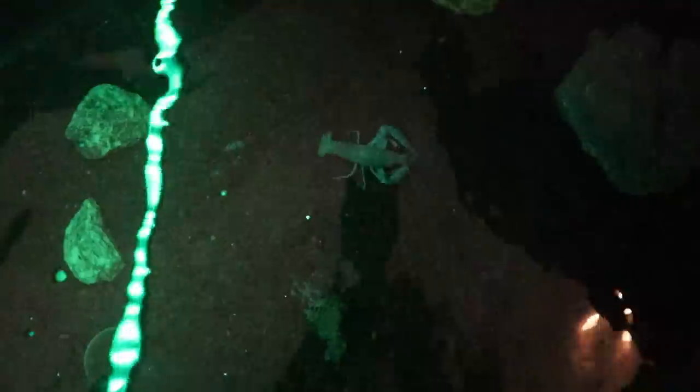Move that rock so we can see Heisenberg. People have been asking about him. He stays around the... Yep, he's hiding out. But there's Heisenberg for you that have been asking about him. So we're gonna build this back up and increase the crawfish population.